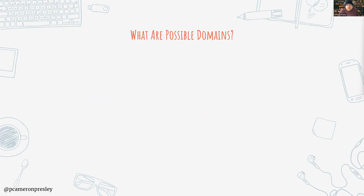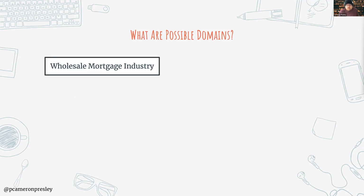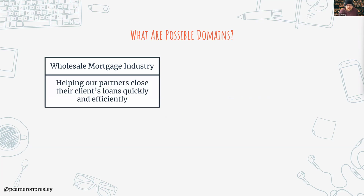Tammy did this a little bit in our introduction, but here are some possible domains. These are domains I've worked in, but these may be domains you get into. Right now at Rocket Mortgage, I'm in the wholesale mortgage industry. And our big goal is we help our partners close their clients' loans quickly and efficiently so that our clients can get into homes sooner, right?